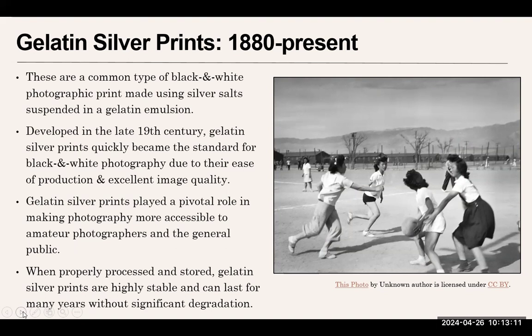When properly processed and stored, gelatin silver prints are highly stable and can last for many years without significant deterioration.